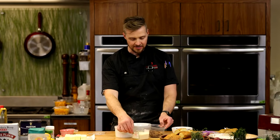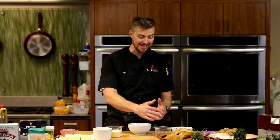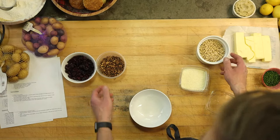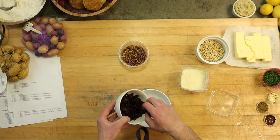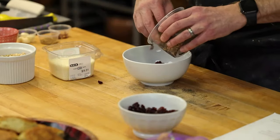So you get 3 things together here. Cauliflower, pretty monochromatic. The Pecorino cheese, monochromatic. So we're adding a little bit of color through these toasted pine nuts and our cranberries. Okay, here we go. About equal amounts of everything. The delicious cranberries, a little bit of my pine nuts.